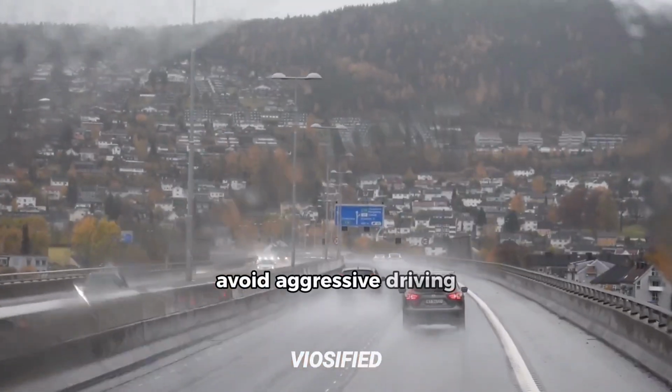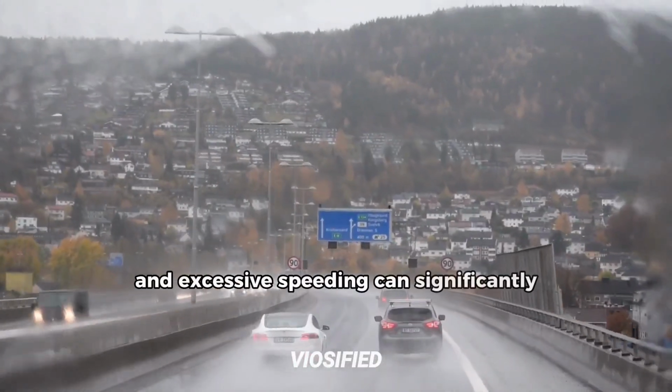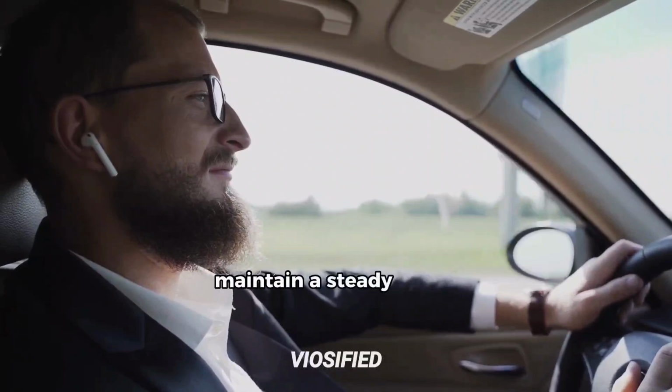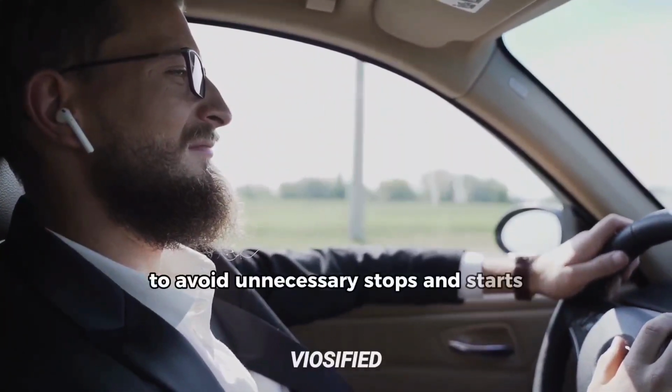Avoid aggressive driving. Rapid acceleration, hard braking, and excessive speeding can significantly decrease your fuel efficiency. Drive smoothly, maintain a steady speed, and anticipate traffic conditions to avoid unnecessary stops and starts.